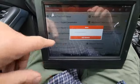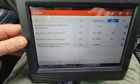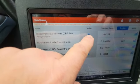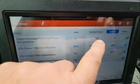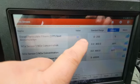Hit OK. It's going to bring up the data. So I've had 51. No, that's the value. So standard range is 0 to 255. So right now the DPF doesn't have much soot on it.